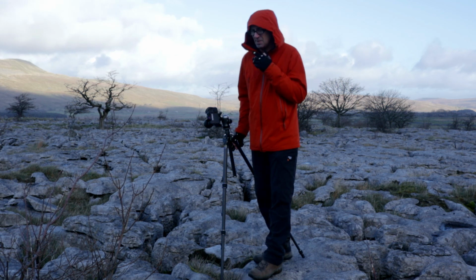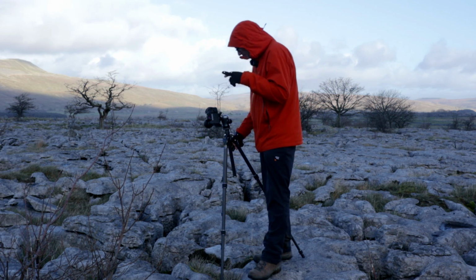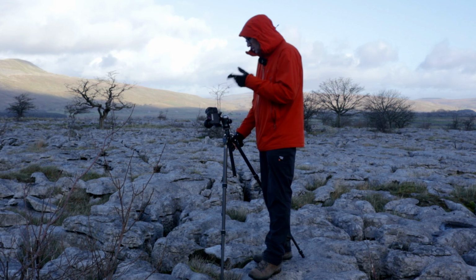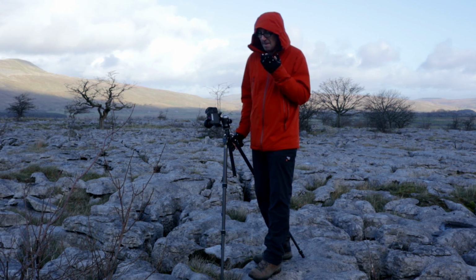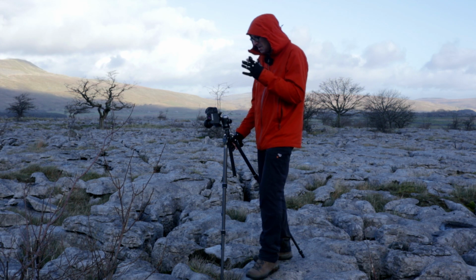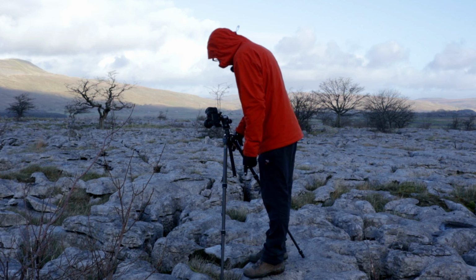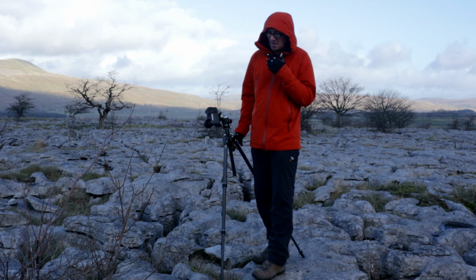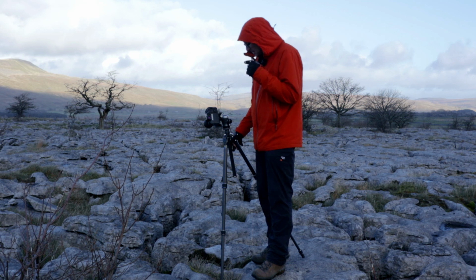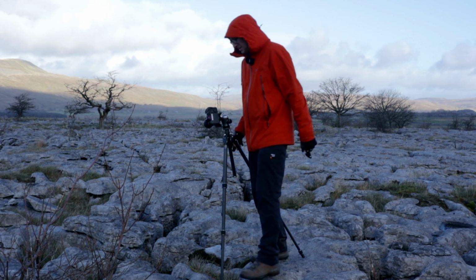The problem I've got, I'll say a problem, the difference I've got now since I've started using the R6 and the 24-105 lens is, of course, I've not got that wide angle option. If you remember before, using my 16-35, that can really accentuate the foreground. But I've worked with it, though I'm quite limited in a way. That lens may come in the future, we will have to see. But yeah, this is another one in the bag for today.